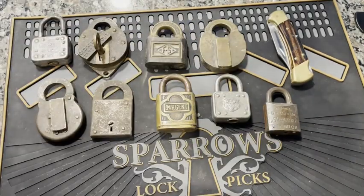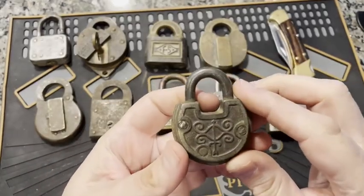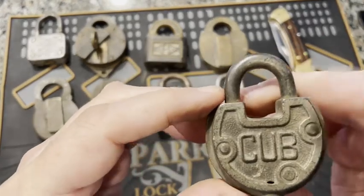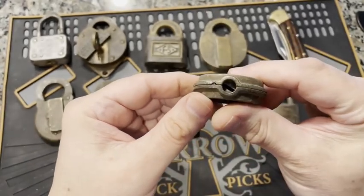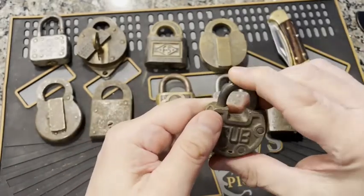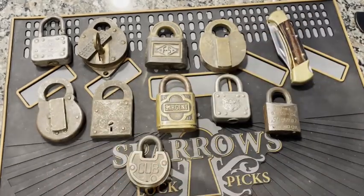Do I have any more? Yes, I have two more. Yes. This one, neat little cub. This one is also, he had the pretty side up, but I'll have to look my research into a cub lock and find out about this, but that is a warded lock, which means my warded picks will open this one right up. But that, kind of a cutie. And the springiness is still there in the shackle, which means it's going to still open.